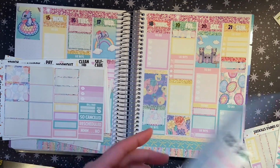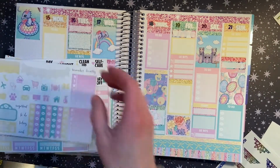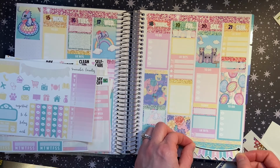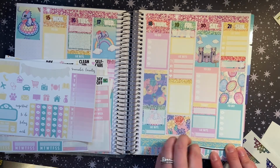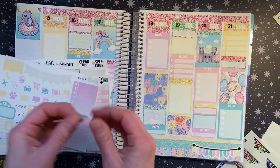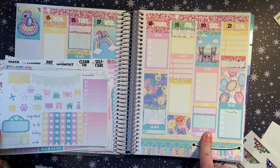Let's see. I need to put down my weekend banner. So let's go ahead and do that. I think I'm going to put it there, and I don't know why. Usually I'd put it at the top, but I think I want to let that yellow washi shine. And then I'm going to put down this laundry sticker, because I usually do at least one load of laundry on the weekends.